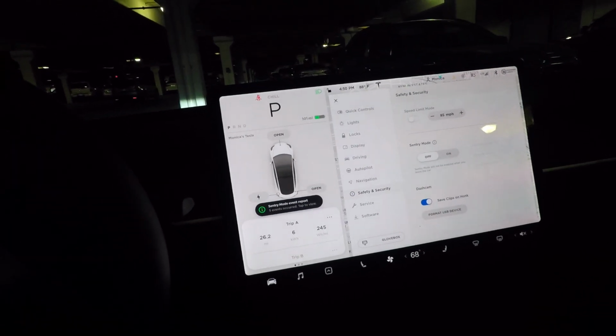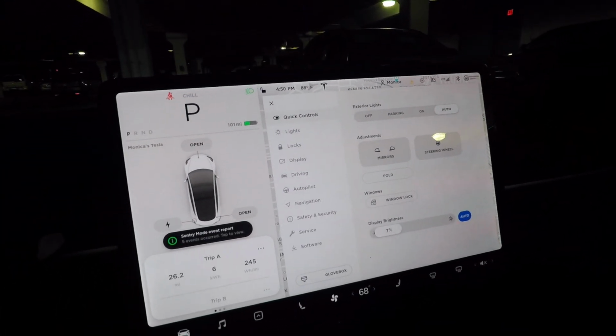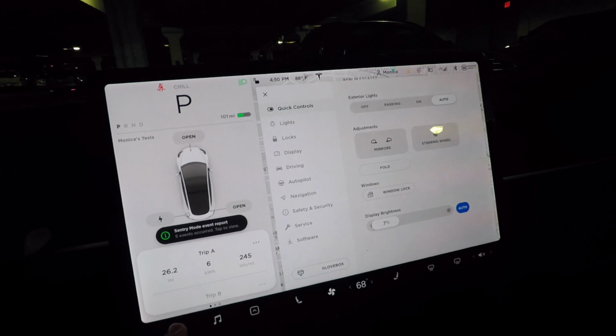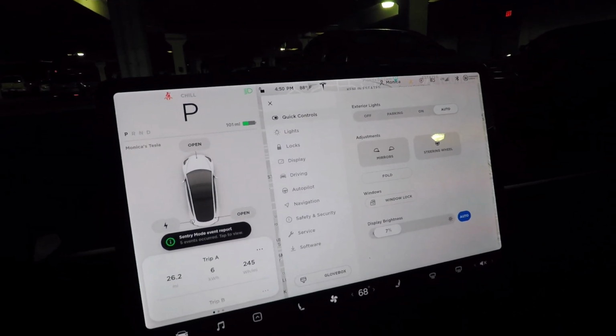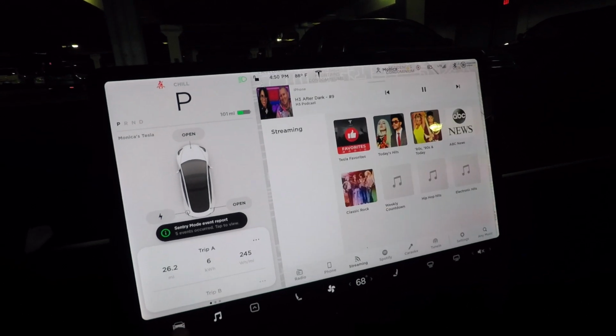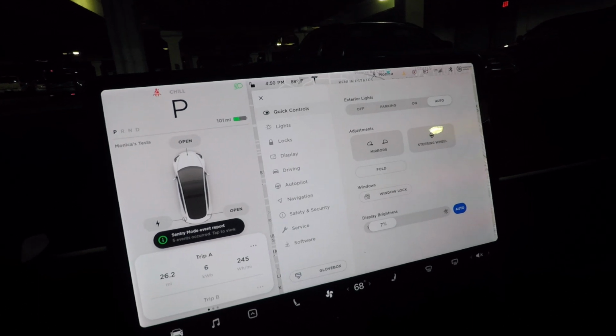So I'm gonna now turn off Sentry mode for the rest of the week and see how that affects the battery drainage. If you don't know what Sentry mode is, basically it is a security feature that you can turn on or off that keeps the cameras rolling anytime the car detects motion close to the car. So this can be like for me in a parking garage when my neighbor pulls up and gets out of his car, the car turns on and starts recording. So I can see how this would drain the battery.